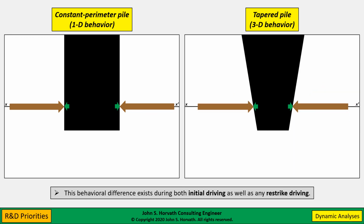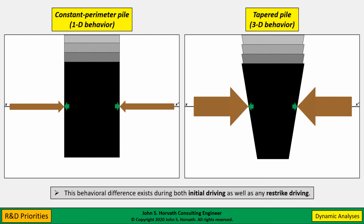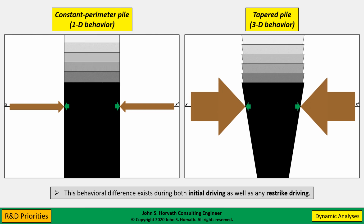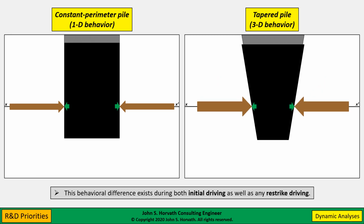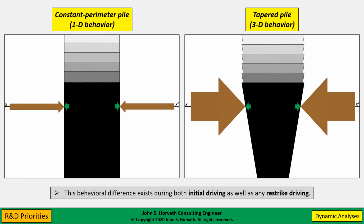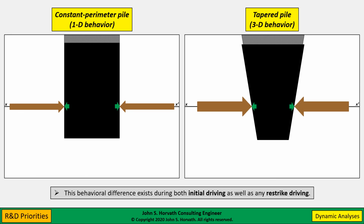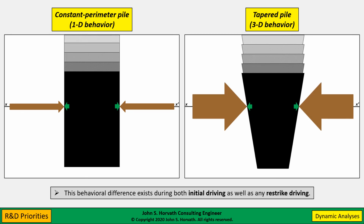Bottom line, we really need some very, very fundamental research to look into this to get a better idea of what is really going on. And as part of this research, if we're going to base conclusions on restrike driving of piles, then we need to come up with some sort of three-dimensional wave equation model that is a better model than what we have at present.